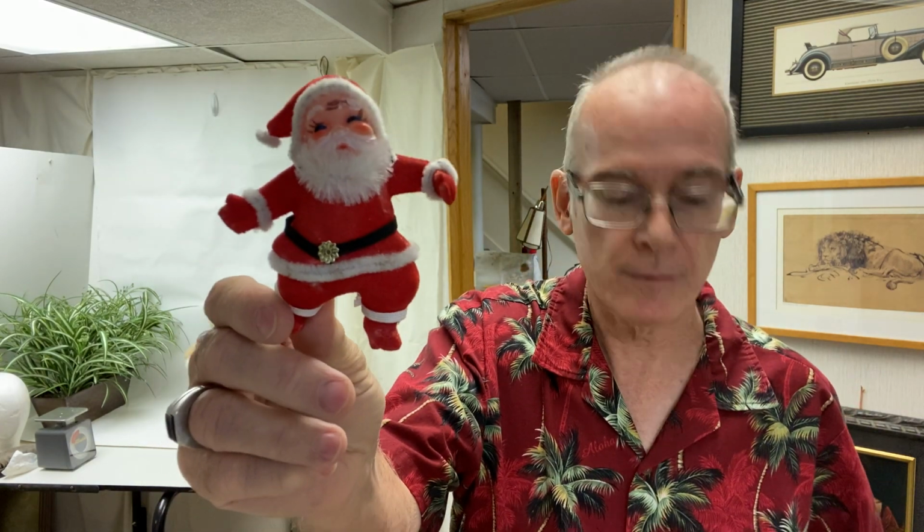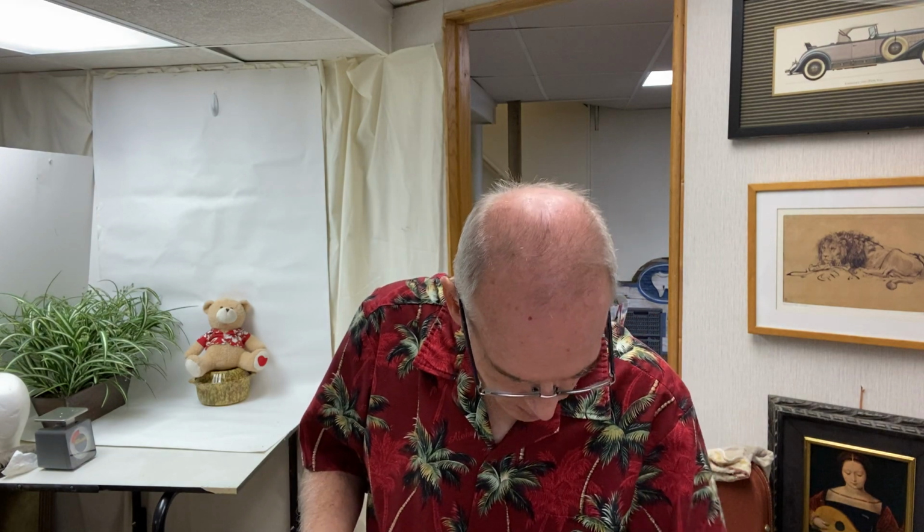And then I picked up Mr. Santa. He was 10 cents at the same sale. Nice vintage Santa. And let's see, these 2 I picked up at the first sale. So that was pretty much what I found at that sale.